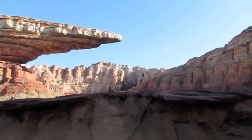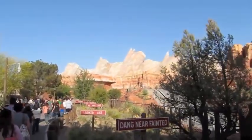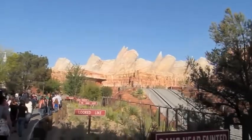Words cannot describe how cool this is. Do you see this waterfall? Yep. There's a waterfall. Oh my God. You'll see the back ends of cars here. Those are car tail ends. Freaking out. This is so cute. Mater's here. Lightning McQueen is on his way. This is the coolest thing.